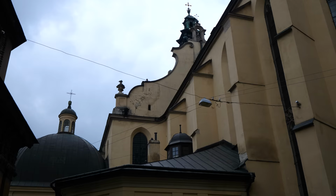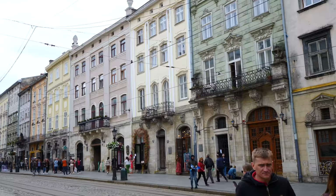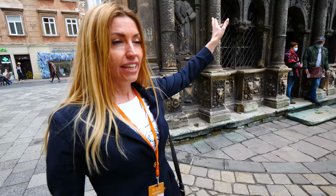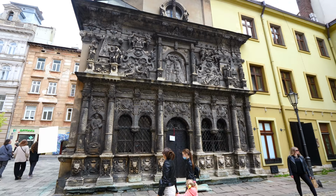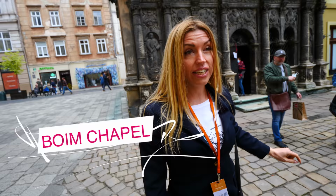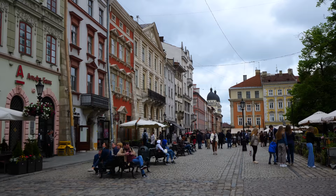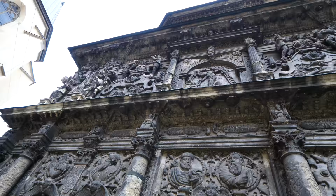All right, guys, enough talking. Let's go eat. This is my favorite part of the city. It's the Catholic Quarter next to the Roman Catholic Cathedral of the Assumption of Our Lady from the 15th century. This place was surrounded by a cemetery, and there are pearls of architecture here. This building is the burial chapel of a Hungarian family called Boim. In the early 17th century, they buried their 14 family members, but it's a masterpiece of architecture in Renaissance and mannerism style.